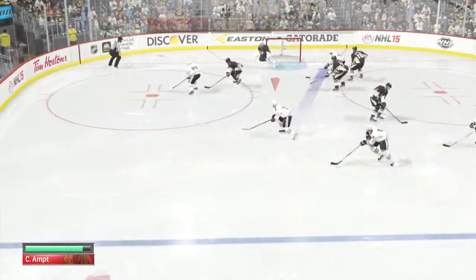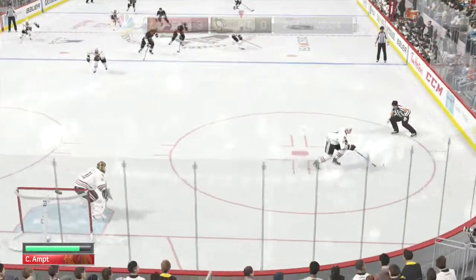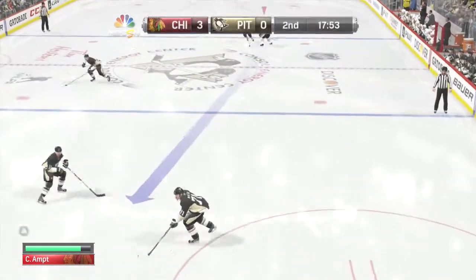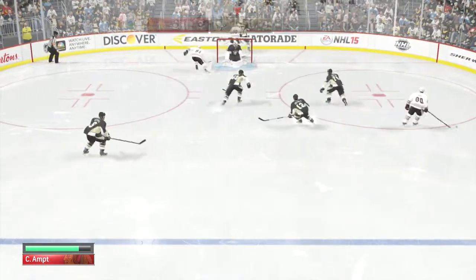Face-off win here. Kick save, outstanding. Taken over by Seabrook. Drives to the crease. Wonderful save. What a skill level there. You talk about cutting down the angle. Perfectly executed by the goaltender.